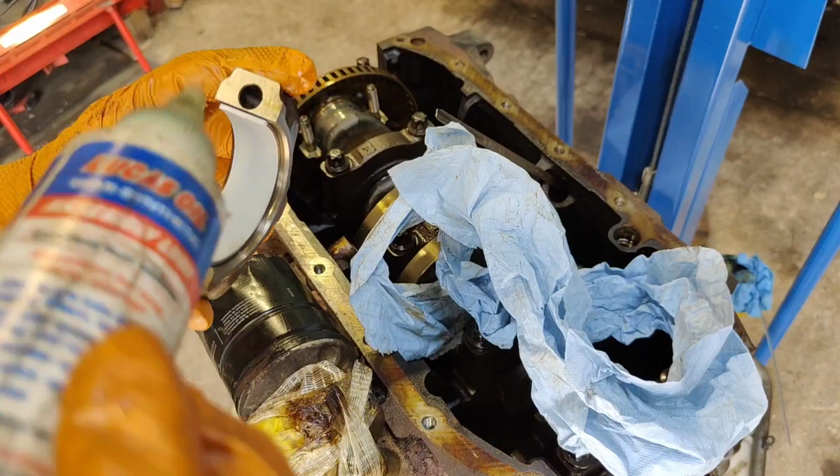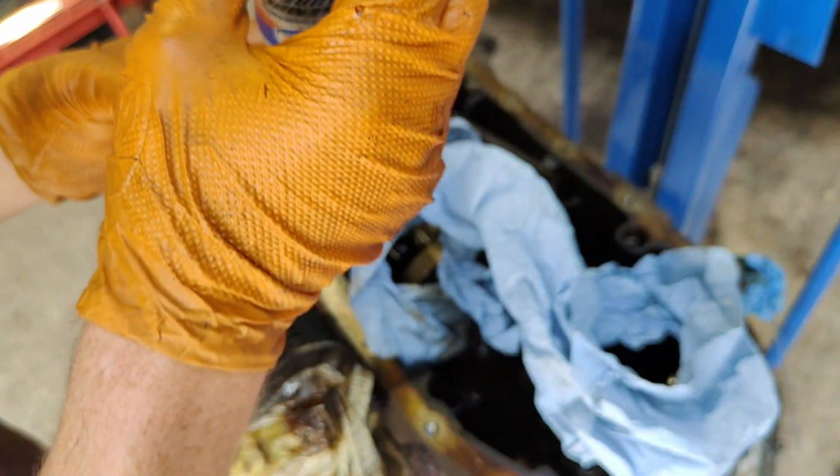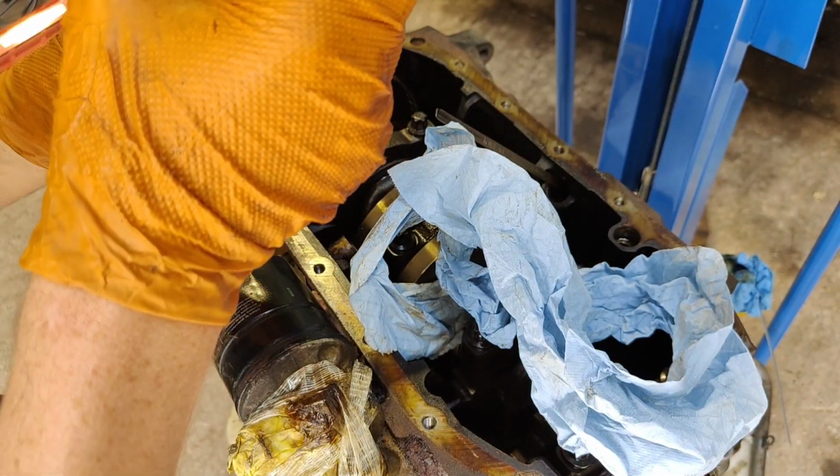I'm sure I don't need to say this disclaimer. I am not a professional, I don't really know what I'm doing. But yeah, feel free to tell me in the comments how much of an idiot I am. Bit of the special sticky.